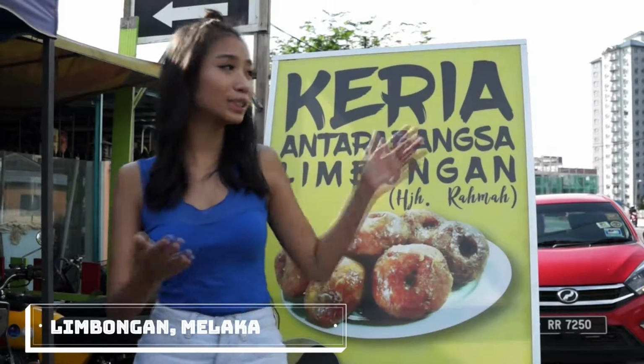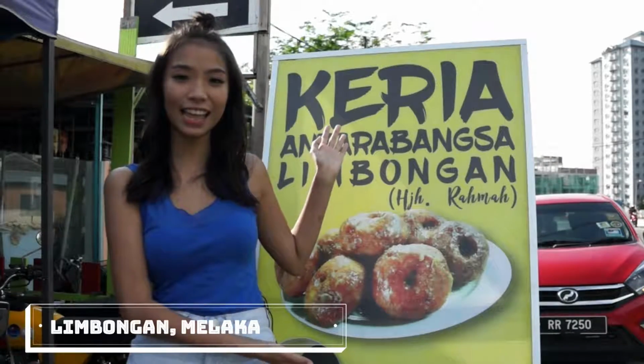So right now we're at this place called Kuih Keria Antarabangsa and Laksa Hajarama. What they sell here is donuts, but a Malay take to it, and also laksa. So let's go check it out.